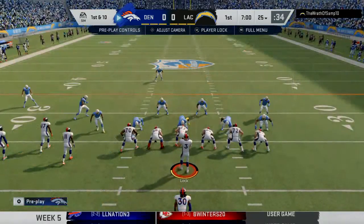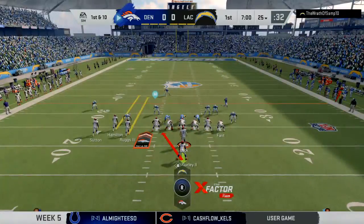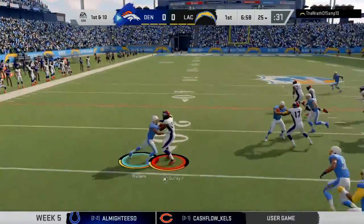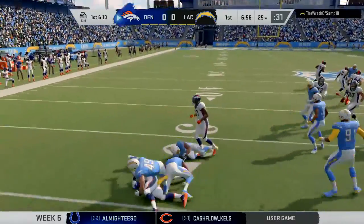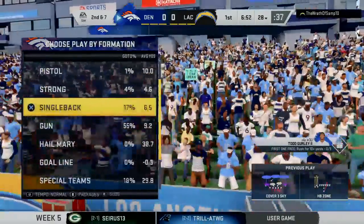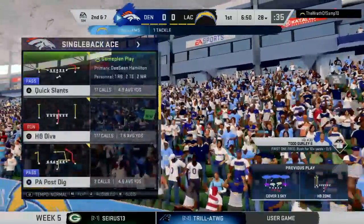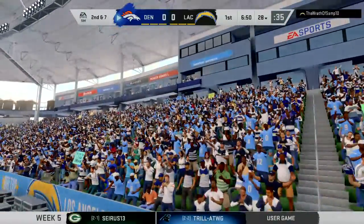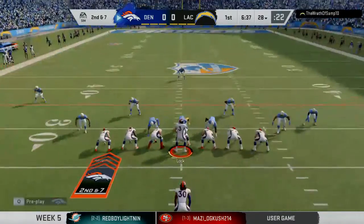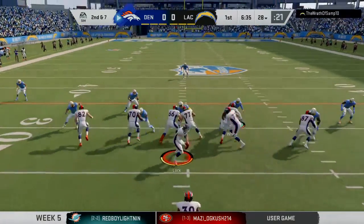Let's go now. 90 Wolf. Now the first carry here for Todd Gurley, and he'll be upended at the 28-yard line. Just a 3-yard gain there. Well, I think that's what they're going to need to do here in the first half. You've got to take some pressure off of this young quarterback, and no better way to do it than to establish the running game early.